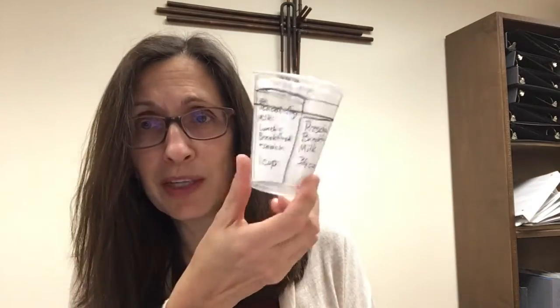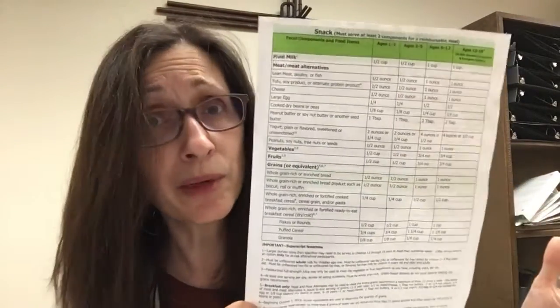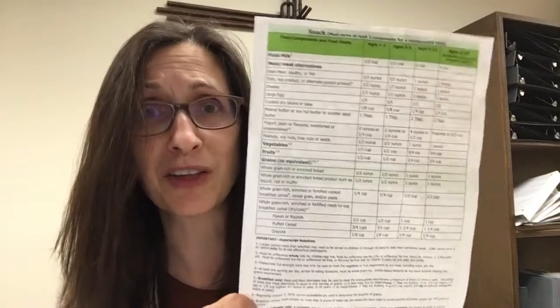I do have some cups that are all rigged up for all this milk math and this juice math that you can do. But just so you know, we have to supply them with the correct amount of milk. You can either refer to these charts that I have made, but the easiest thing to do is to find that chart that is in your classroom so we know the minimum amount of milk to be serving them.